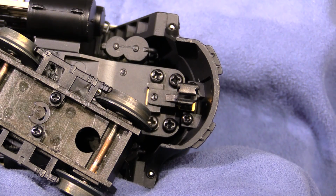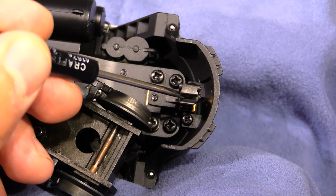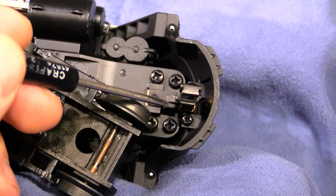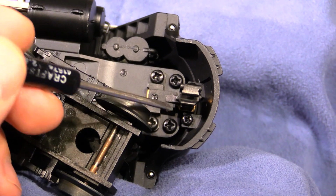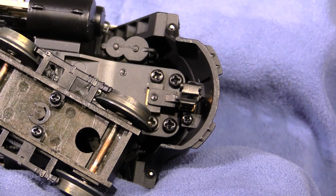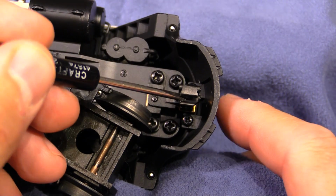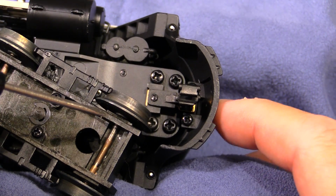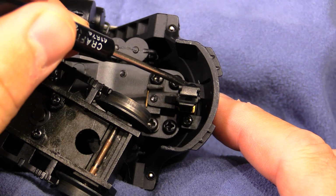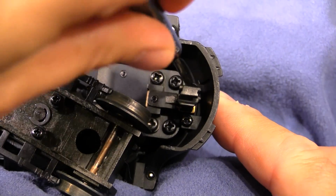Now, while we've got the engine upside down, I'm going to demonstrate how to swing this dummy scale coupler out in front of the engine. I don't typically demonstrate this in these product reviews, but I'm going to do it here because doing it on this engine is a little more difficult than on your average steam engine. So in order to swing this coupler out in front, we have to remove this plate that's on the front of the engine. And to do that, we have to remove two screws, one up here and one down here. So let's go ahead and do that.